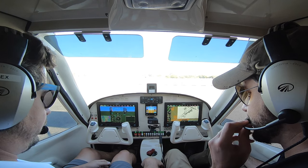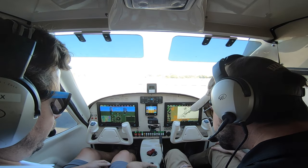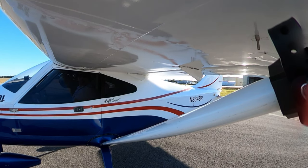Nice. We have our flaps right here, which are electric. So if we want flaps, we just push down. So we'll go ahead and put about 10 degrees in.